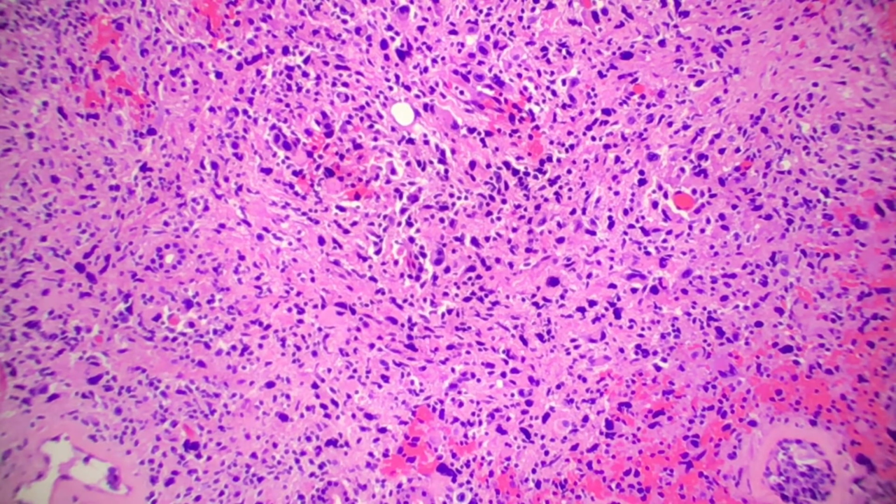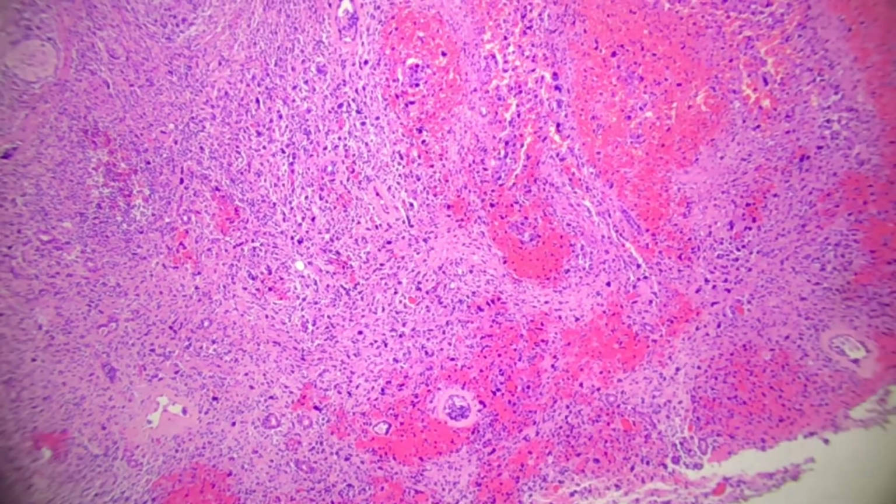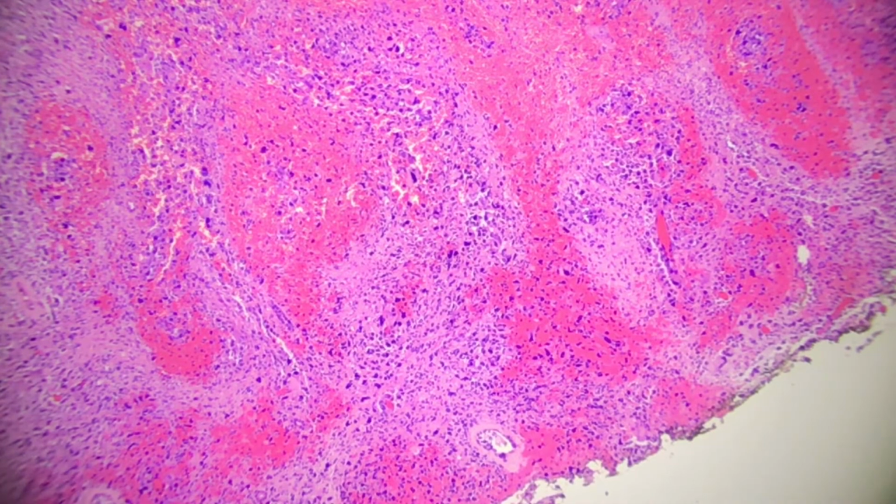These lesions can also be amelanotic. Okay, so if you have a lesion that's ulcerated and it's just a little erythematous, then you might consider, hey, am I even looking at a melanoma? Because you're not going to see the pigmentation.